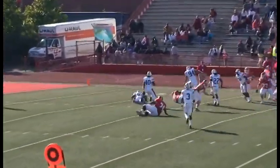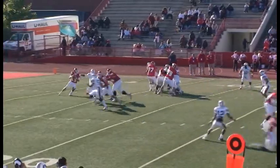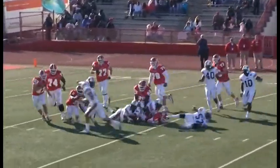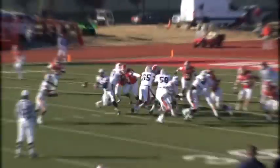Handoff to Holt, and he runs into his own blocker, number 69, and just bounces off and goes to the ground. Ryan chased around. He throws the football. It's on the ground, and Holt is back on it, I believe, for the first time today.